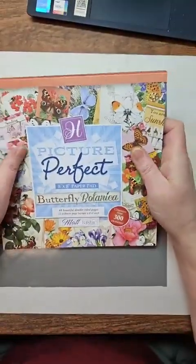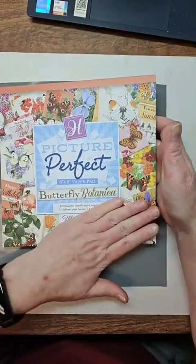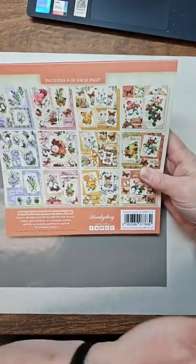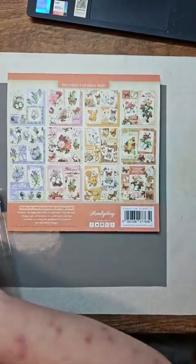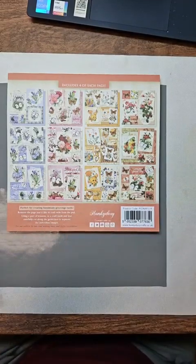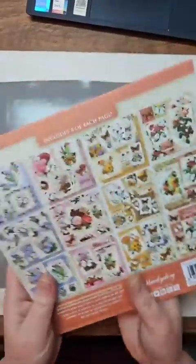Stunning. Absolutely stunning. Okay. So this one is one of the best picture perfects that I have seen because I am in love with this, the way that they did this, how it's like so many cut aparts that you have all of these images to work with and you have the background sheets that coordinate. You can use a whole bunch of other stuff with it, but you have so much to work with in this pad.